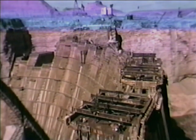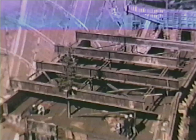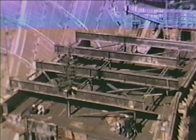On a cool January morning in 1963, one of the blocks reached crest elevation. To mark the occasion, the contractor, Merritt, Chapman, and Scott, placed a Christmas tree on this highest point. From that point on, it was only a few months to completion.